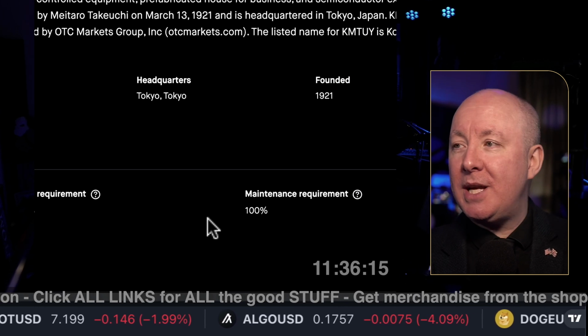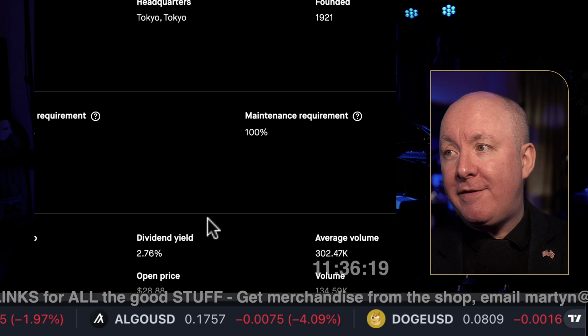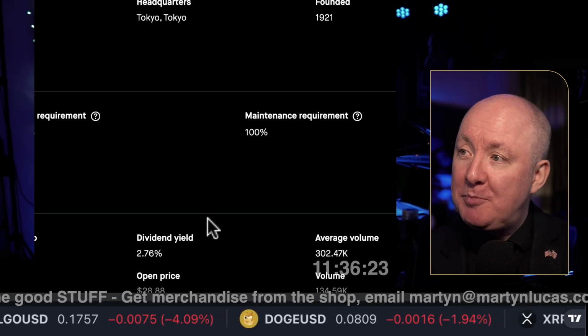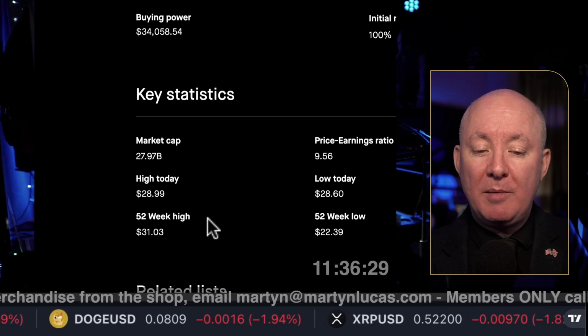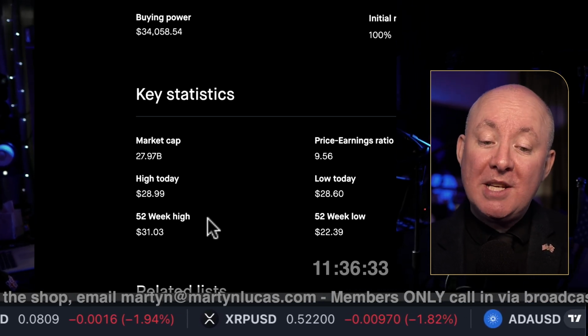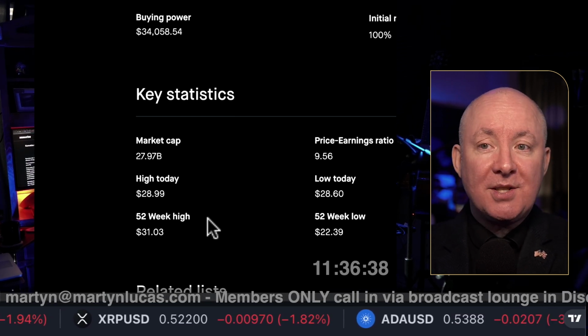Tokyo, 1921, maintenance requirement. Even though it's been around for a while, this is regarded as high risk, 100% margin. I didn't expect that when we found out it was around since 1921, but it is. It's regarded as high risk with margin. 27.97 billion. Wow, a reasonable company with a 100% margin requirement. That's quite unusual.